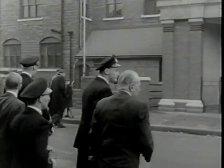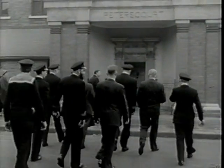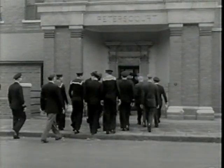Now to Peter's Court for the adoption ceremony, which includes presentation of a scroll by the Chairman and Managing Director of the company, Mr. Frank Perkins, to Lieutenant Commander Todd.